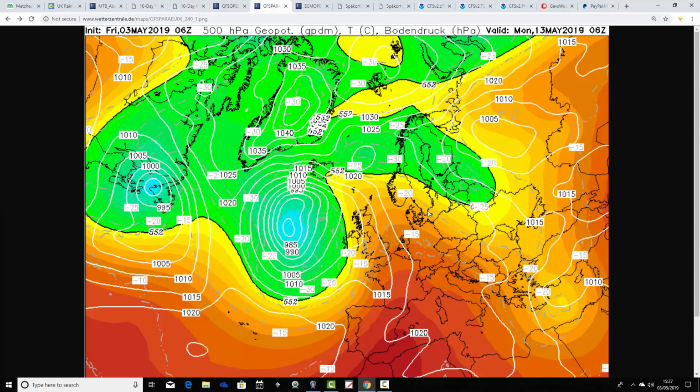And it is very, very flimsy. This ridge is quite weak. The low pressure in the Atlantic is pretty deep, 980 millibars. So it's a very, very sort of dodgy pattern to be bringing up warm air from the south. But it does just about get there.